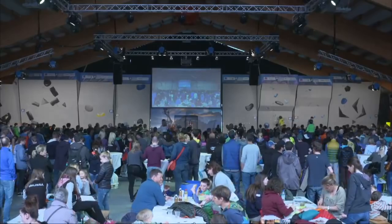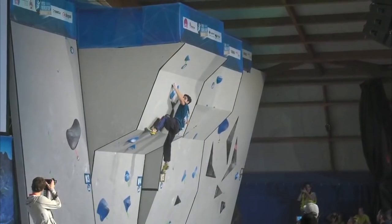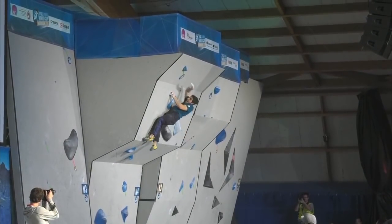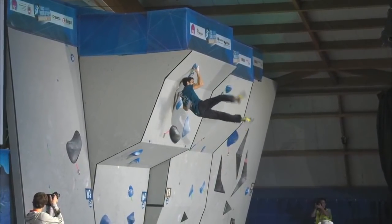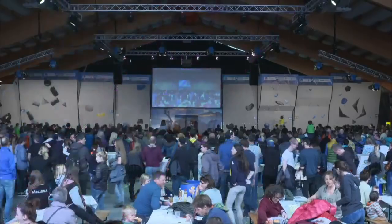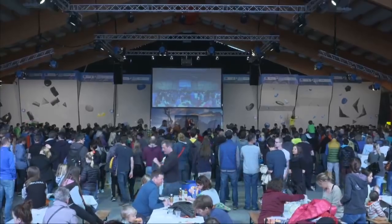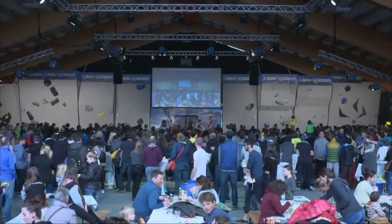Easy to lose your concentration though. He fell off on that move the first time round. This bit here we're about to see again. He had that crimp on his last attempt. Just lunged, made it with ease actually. By the time he got to the finishing hole, his arm was quite bent. He had a bit of room to spare. Should get extra points for clapping with his feet. We heard the clap from here.